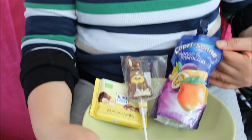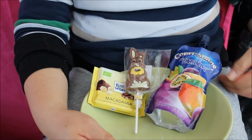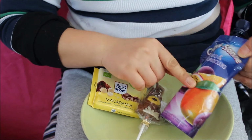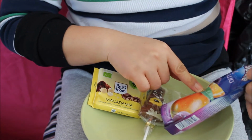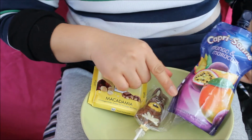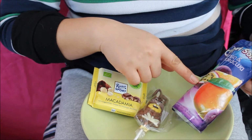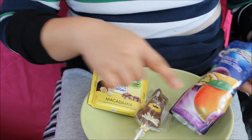Hi everyone! So I'm going to do some taste test on German snacks, German candies. So I have here Capri Sun, mango and maracuja. Maybe that's the one? That's passion fruit.